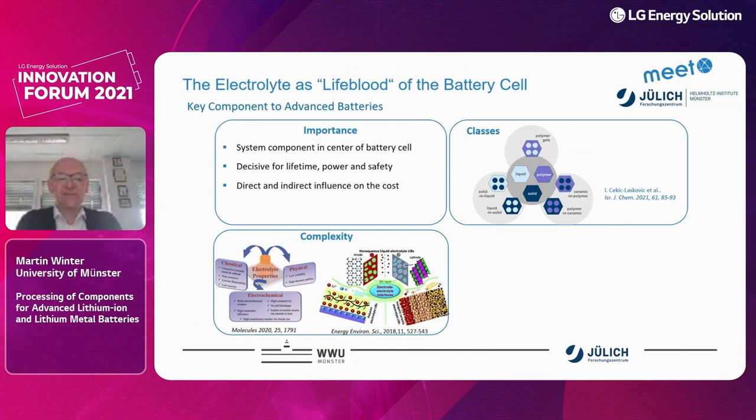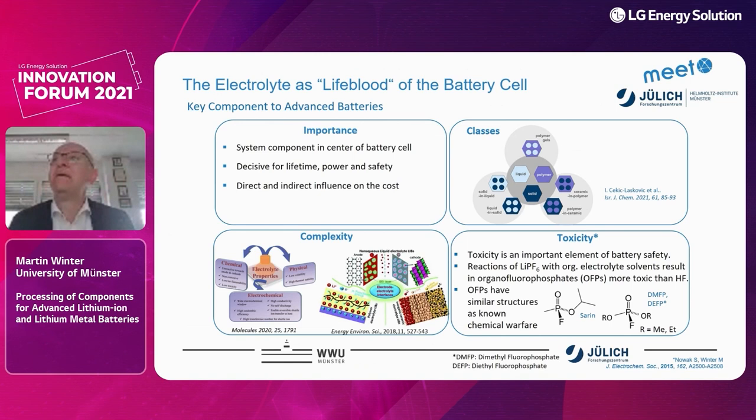And finally, what I want to mention is toxicity, which is, let's say, something which is not very often regarded, but toxicity is an important element of battery safety. It must not be disregarded. Battery safety is not only, you know, making a cell hot and seeing when it explodes.